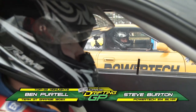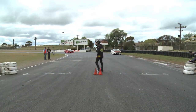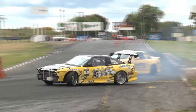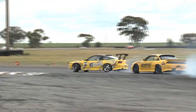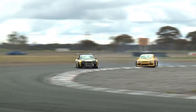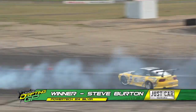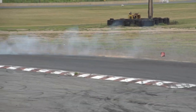The next pairing in the top 32, Ben Pertel in the Team GT Garage 180SX from Tasmania, up against Steve Burton in the PowerTech S14, a local driver that qualified up into the pro ranks. Judges couldn't split them on the first run, so they had to go to a rerun. Ben Pertel having car issues all weekend, didn't get much practice time, and it showed in this battle with a lot of mistakes. Although none of them major, a bunch of small mistakes was all it took for Steve Burton to take the win and put a dent in Pertel's championship campaign.